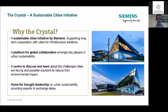So, why does the Crystal exist? It was built in 2012 by Siemens as a showcase for sustainable cities and what that looked like, so how we can explore the cities of tomorrow. As you saw in the video, there's an exhibition on the future of cities, but we also host a lot of events. It's open for any organization that wants to hold an event, but the focus is on sustainability topics.